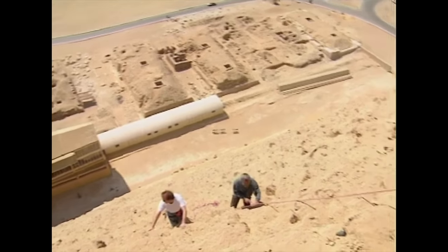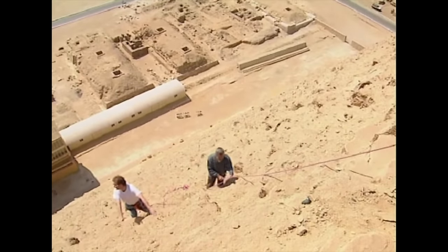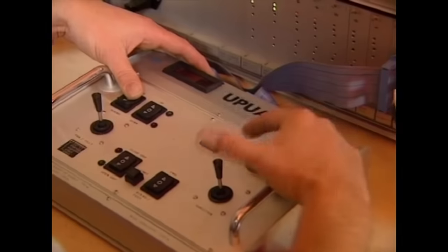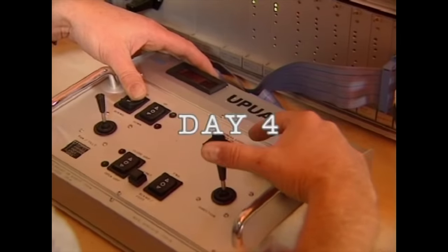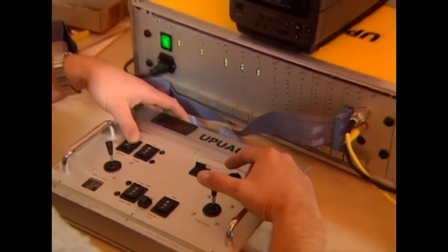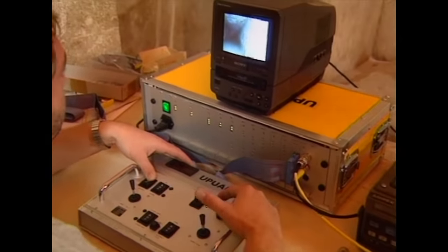But there is nothing. The shaft must end in the interior of the pyramid. But how? The last 2 days will be critical. If the team doesn't reach its goal soon, a golden opportunity will be lost.